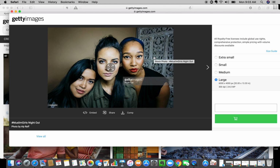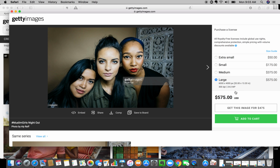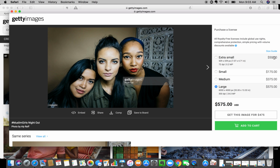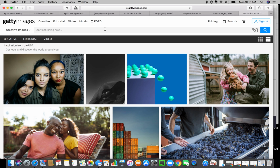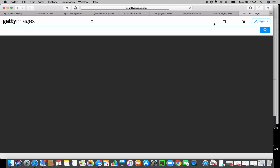All right, so here you have your image, and just to give you an idea of how much it costs to get some good stock photography. Small, which would be more like social media, and maybe even too small for social media, is $50, then $175, and of course as you get into the large where you can billboard size it, it gets even more. So stock photography can be a bit much, right? I mean, you can get some of the package pricing.